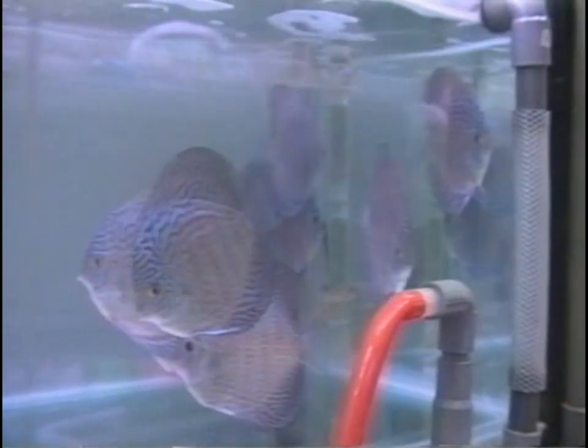Winston Chan's discus fish are without exception of high quality. Form and colour are excellent. The high body form plays an important part here too. Besides that, the colour blue is predominant here.